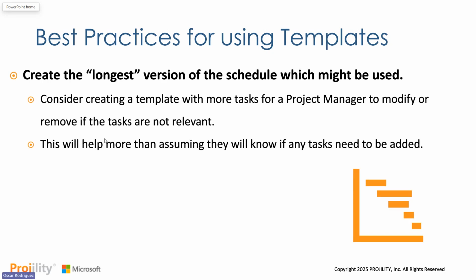Next topic would be creating the longest version of the schedule, which might be used. You want to consider creating a template with more tasks for a project manager to modify or remove if the tasks are not relevant. This helps more than assuming that the project manager will know if any tasks need to be added. Typically, when you're creating a project from these templates, right, there will be tasks that you use, there will be tasks that you might not use, and there will be some missing tasks.